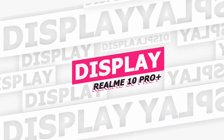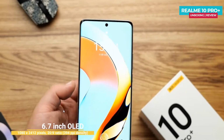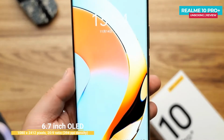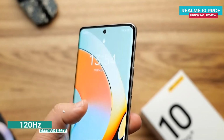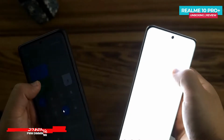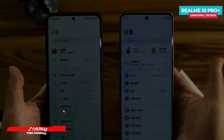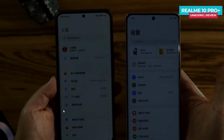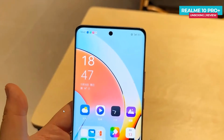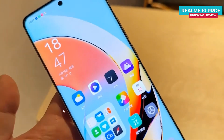Now let's talk about the display. Realme 10 Pro Plus uses a 6.7-inch hyperboloid OLED screen with the resolution of 2412 by 1080p. It supports up to 120Hz refresh rate and 1260Hz instant touch sampling rate, and supports high frequency PWM dimming up to 2160Hz. It is the first mobile phone that supports such high standard PWM dimming, and it is also the industry's first OLED screen mobile phone that obtained TUV Rheinland flicker free eye protection certifications.